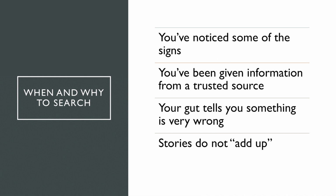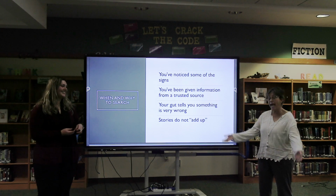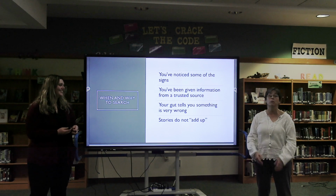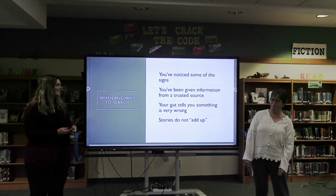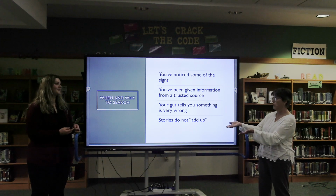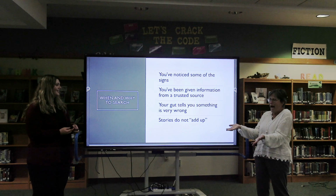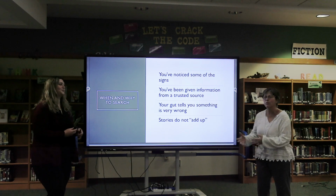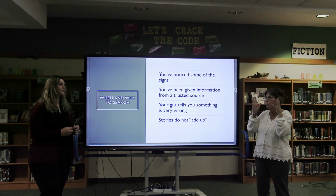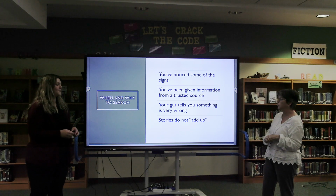So again, keep that open mindset. And stories do not add up. Man, I was easily fooled. Wow. And I am on a regular basis, but with my children, man, was I easily fooled. So pay attention. Why is there aluminum foil in the garbage can? We haven't had anything with aluminum. Why do they have an empty container of cough syrup? They haven't been sick. Right. Really make sure you're not just glazing over it. It's so much easier to glaze over it, but it's so not good.